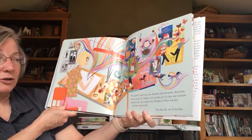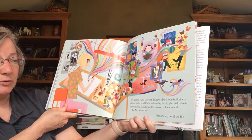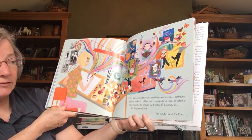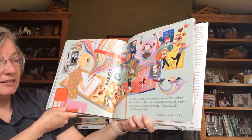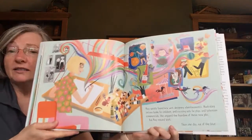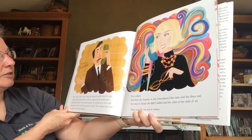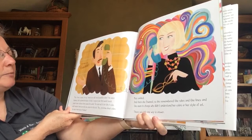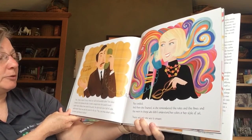Mary quickly found new work, designing advertisements, illustrating picture books for children, and creating sets for plays and television commercials. She enjoyed the freedom of these new jobs, but Mary missed Walt. Then one day, out of the blue, her phone rang. It was Walt. "Mary, I have a project for you. I need your wild and beautiful colors," his voice boomed.